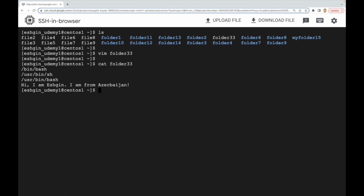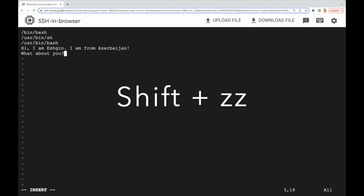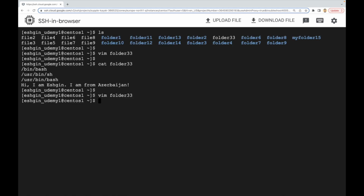There's also another way to save and exit. Let me open the file again. Let's say that we go to the insert mode and add some additional text. Let me write, what about you, for example. And then in order to save the file, as I said before, you can write colon wq, and instead of that you can also just press Shift and ZZ. But of course, if you are in the insert mode, first of all you have to go back to the command mode by pressing the escape key, and after that you can do Shift ZZ. So it just saved and exited.